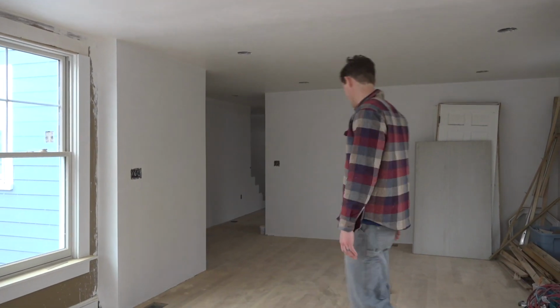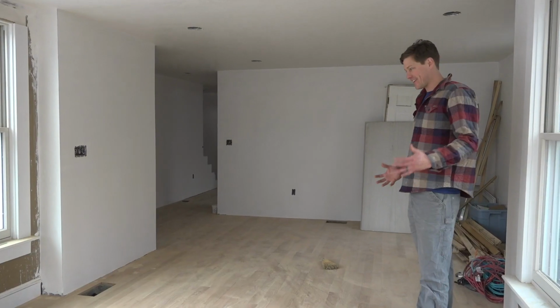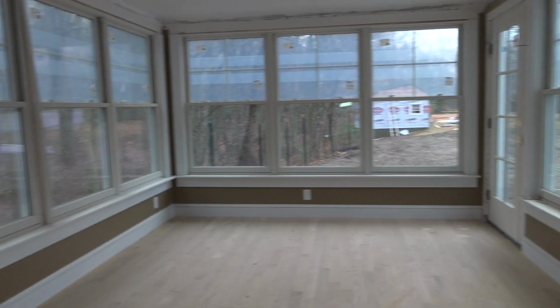It's bouncing off the floor. It's so bright down here. I know, it's just way brighter than I was expecting. This is when I get excited because it's like things are finally coming together. Everything that was up here and on paper is finally coming out and really looking pretty sharp.